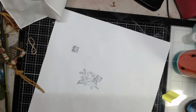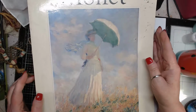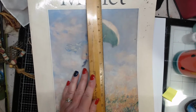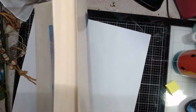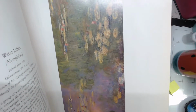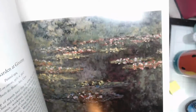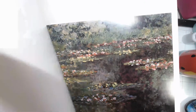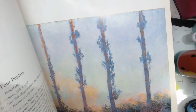I think I may only have one left. This book was 25 cents, a Monet book, and it's very large. It's a little dirty. It says 25 Masterworks. This one measures 11.5 by 16. I don't know if the camera will focus. So it's got information about each painting on the opposite page. Water Garden at Giverny. Now I know that these are huge pictures, but for a quarter, I said, I'm taking you home.